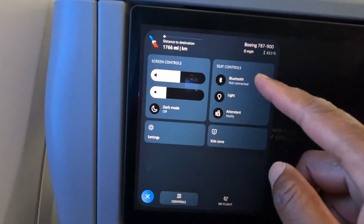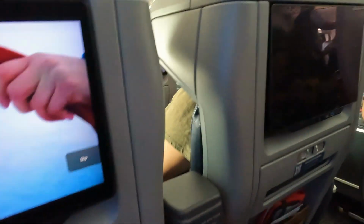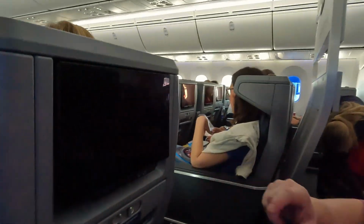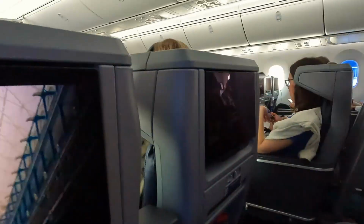Now what would be cool is if you could stream from your cell phone to the screen. That's what I was trying to figure out, but I can't hit any menus yet. We're going to check that out when we leave. You guys, they have Bluetooth, so she's pairing her Bluetooth headphones. Oh, it works. Okay, so Bluetooth works. That's awesome.